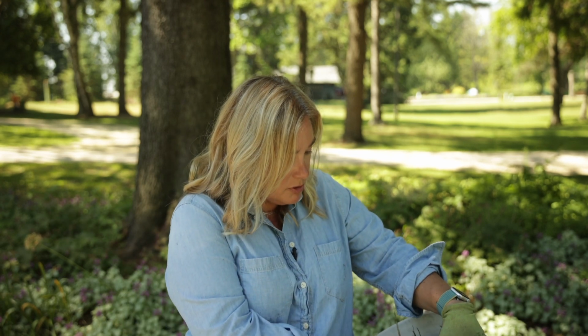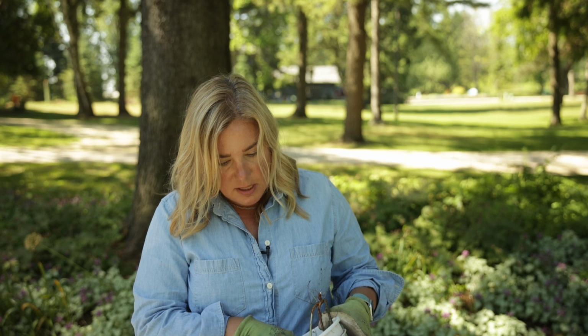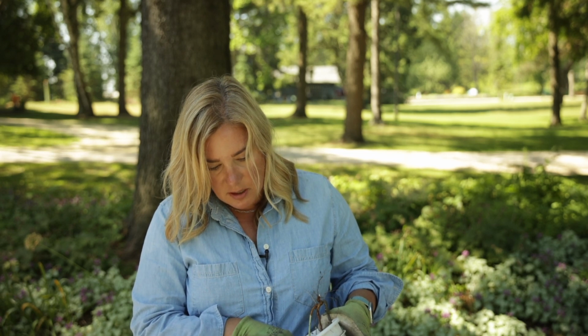So what I mostly pulled out, there was garlic mustard weed, there was a fair amount of chickweed, a couple of thistles, some wild raspberries, and that was it mostly, I think. A few other random things in there, but that was probably the bulk of it.